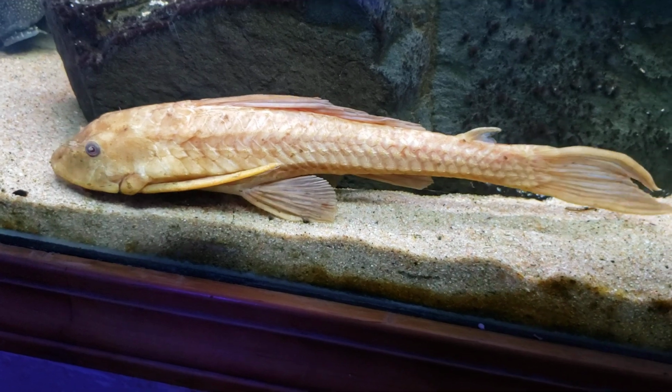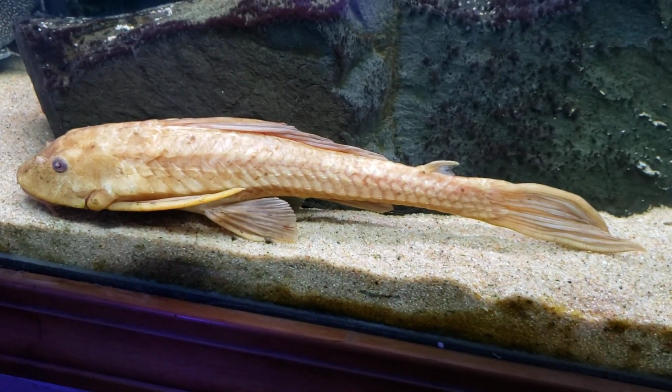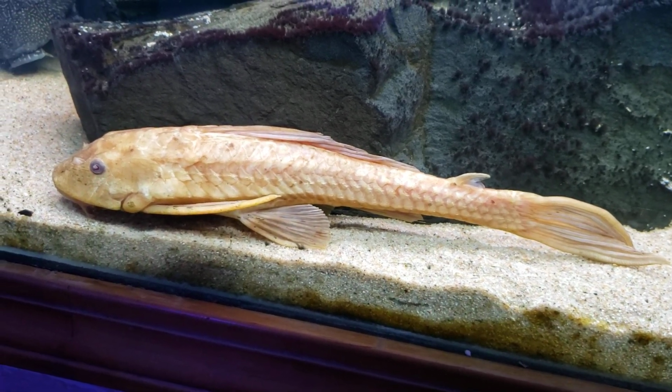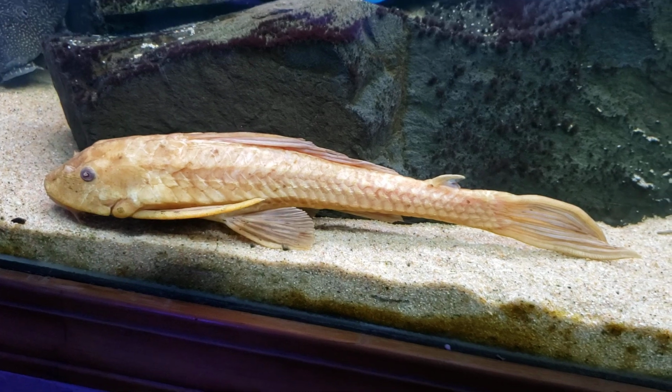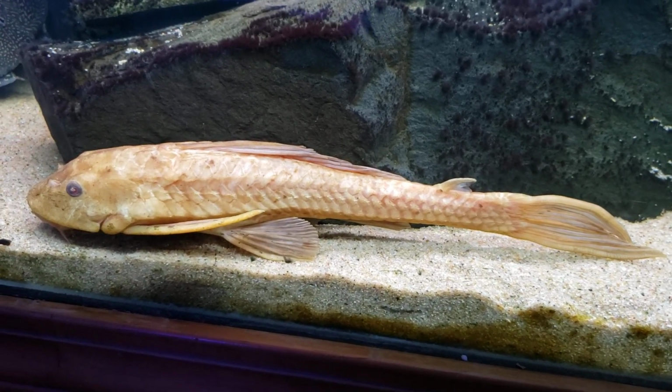These guys are super peaceful. You can stock them with just about anything. The only thing that you probably shouldn't stock them with is like the ornamental aquarium shrimp. You'll probably eat those.